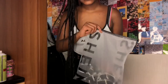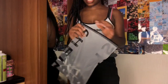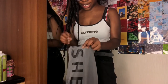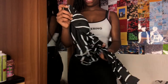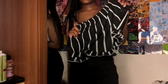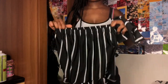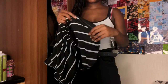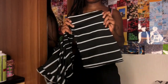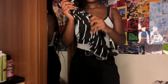Last but not least, because this is the last piece of clothing I have, is this matching set. I got these as a pajama set. I got them for lazing around the house, you know, on those lazy Sundays, which is literally every day for me. But I got them for that, especially now in the summer. I don't want to put on my whole huge pajama set. Yeah, so I got these.